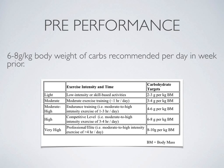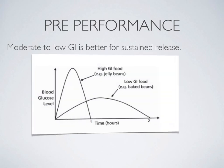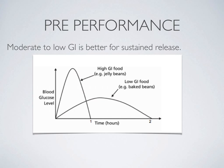body mass is recommended. And whilst it is important to consume the appropriate amount of carbohydrates prior to performance, it is also important to consume the appropriate type of carbohydrate prior to performance. And it is recommended to consume moderate to low glycemic index foods due to the sustained release of glucose into the blood. If you have a look at the graph, you can see that foods that have a high glycemic index, such as jelly beans, glucose is released into the bloodstream extremely quickly.